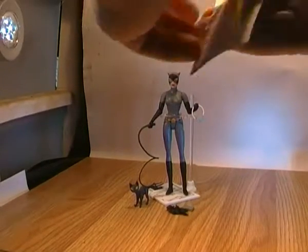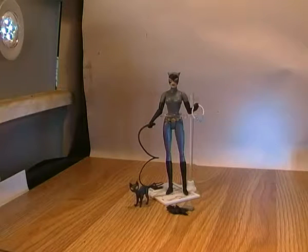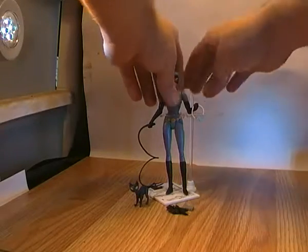So they are all really cool. Unfortunately, there's some heavy goods traffic going past the house at the moment, so you might hear that in the background. So, onto the figure herself.